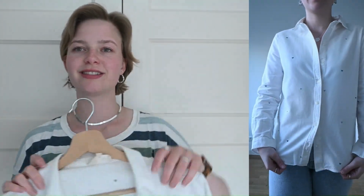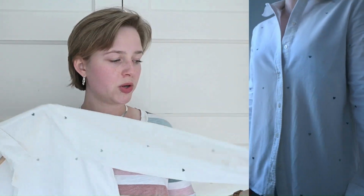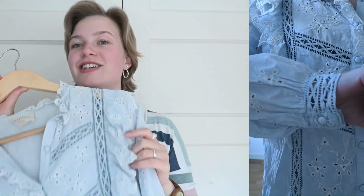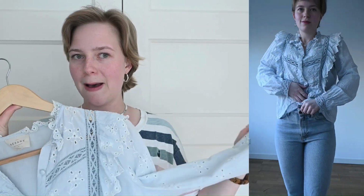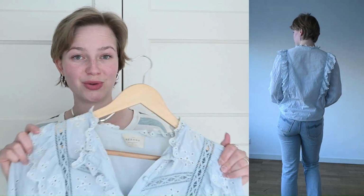Starting with my Cezanne, I think this is the Pierrot shirt, and it is in white with the green little hearts. Love this, wear this quite a bit. Then we have this beautiful lacy ruffly blouse by, again, Cezanne. I think it's called their Irma shirt, but I'm not completely sure about that. So this is beautiful. I've not been wearing it a ton lately, but I do really love it, and it's just one of those slightly more special, super feminine pieces that I have in my wardrobe.